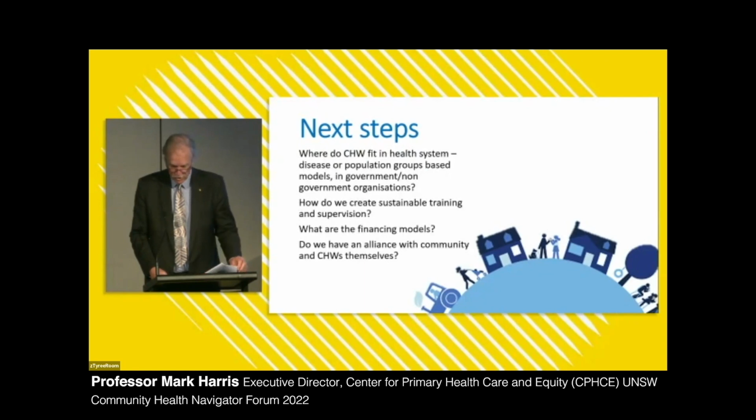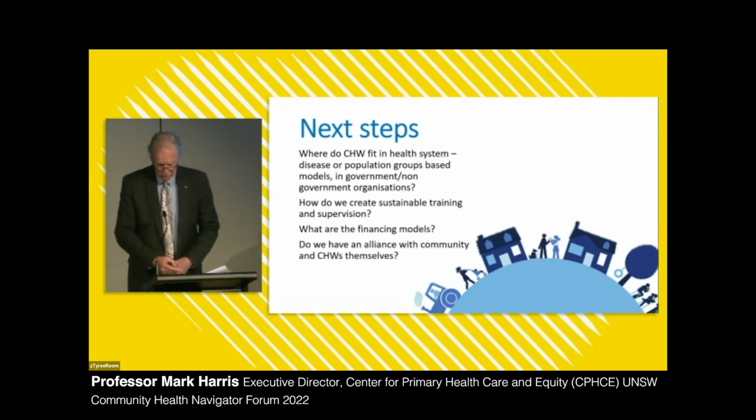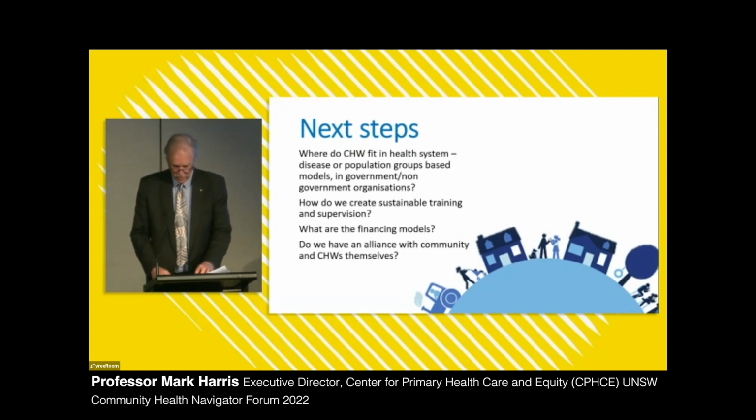I want to acknowledge at the end of this talk all the work that's been done on this by many people, including many of the people in this room, but particularly to acknowledge Liz Harris, who has been the driver for the development of our work on community health workers in the centre.